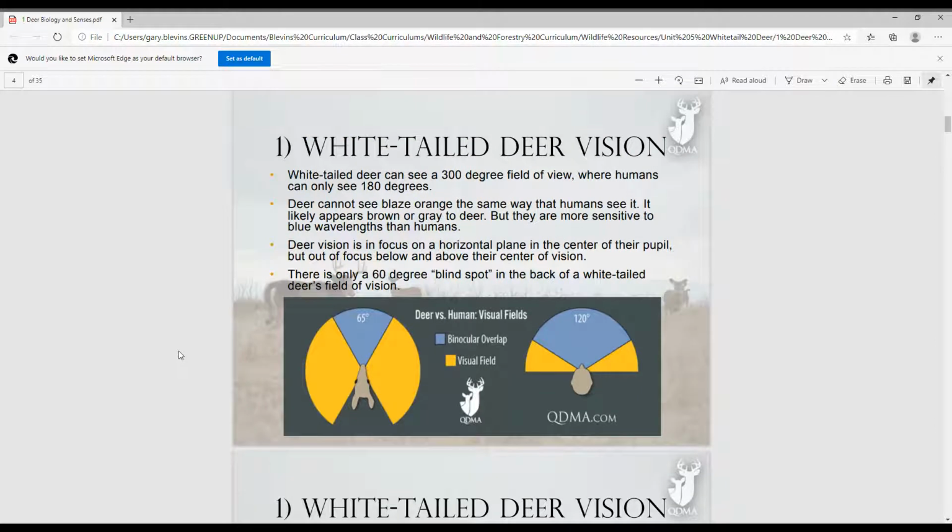Talking about their vision, their field of view is quite a bit greater than ours because of the position of their eyes on their head. We can only see about 180 degrees. Deer can see 300 degrees, so basically everything except directly behind their head.